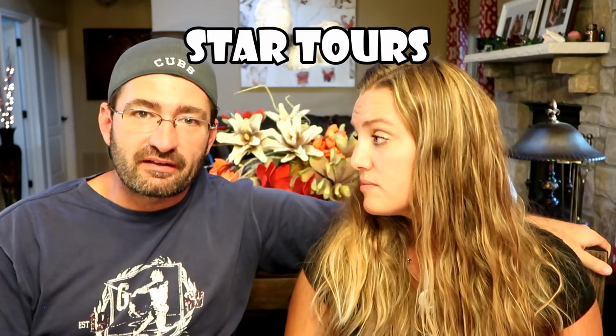So in tier 2, this is what we would choose. Most of these are going to be shows, and we do not FastPass shows. So what do you choose for tier 2? Star Tours. Our family's big on Star Wars, and it's kind of, I don't want to say ride, but it's a simulator. Good word. Yeah, a Star Wars ride that the whole family can enjoy.